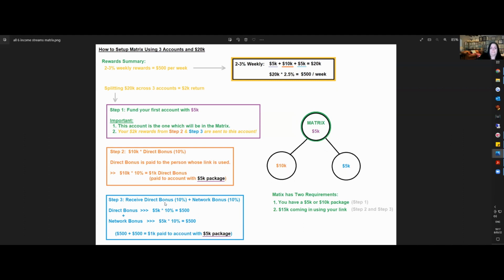So in step 3, you're receiving a direct bonus here at 10% plus a network bonus of 10% on Thursday. So the direct bonus is immediately. You'll receive a direct bonus when this account number 3 is funded with 5K. 5K at 10%, it's $500 immediately. 70% of that $500 will be put into account number 1's active wallet, and 30% of that $500 will be put into the passive wallet.